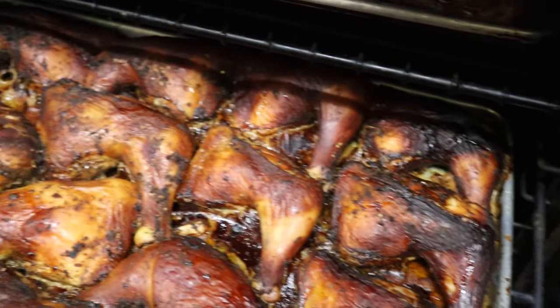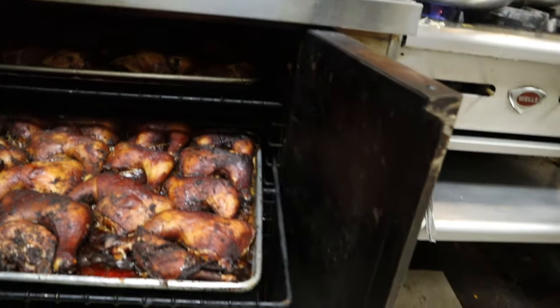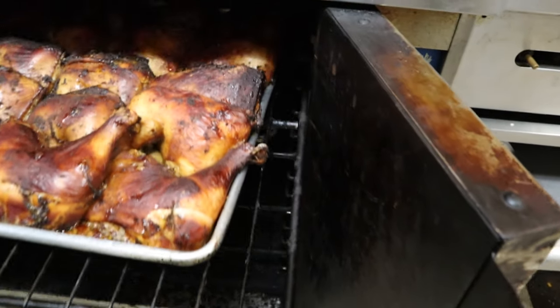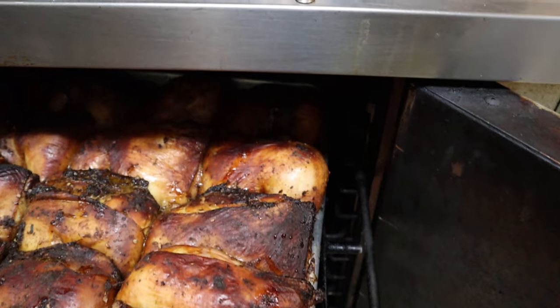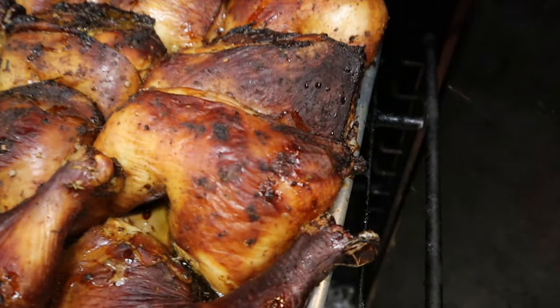Chicken is this? This is a jerk. Yeah. What's the top on? More jerk. Look at that guy. That's why all that flavor's in there. Marinade.